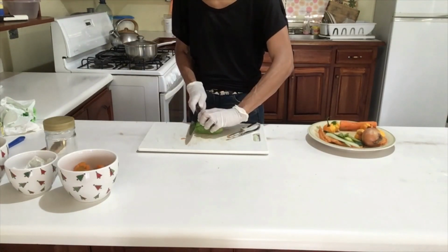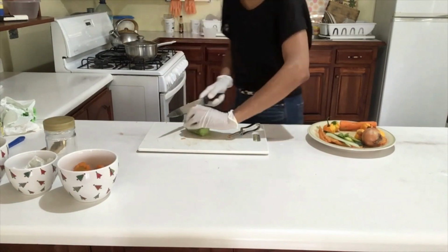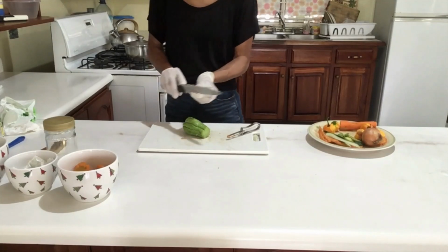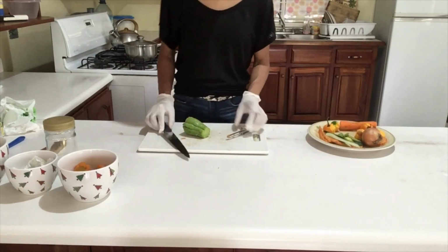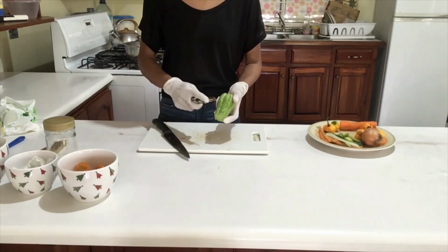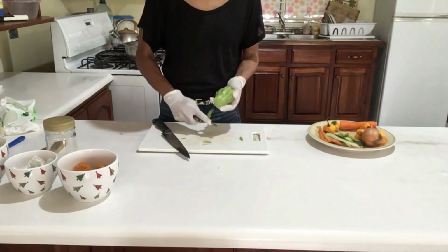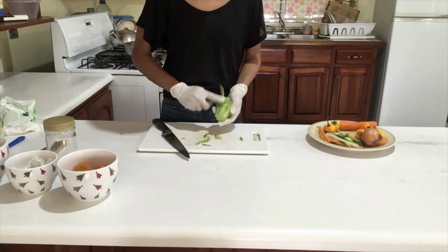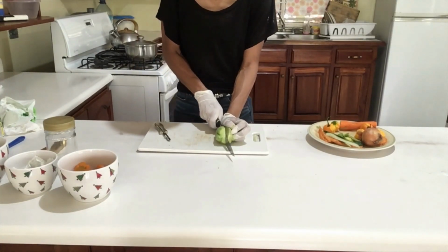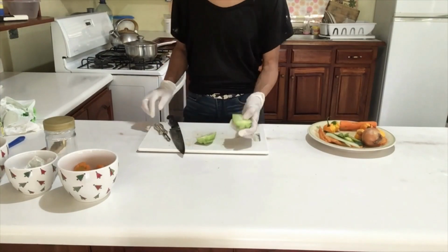The ideal gloves would have been thick rubber gloves, as I had mentioned before, but if you don't have them, which is the situation in my case, it is better to wear the latex gloves as opposed to having no protection at all. So you're going to remove the edges of your chocho, peel it, and then cut it in half.